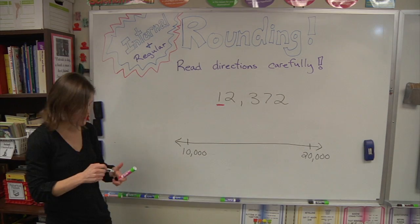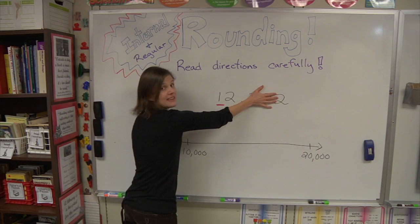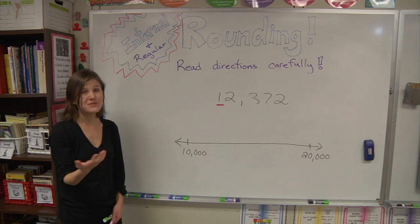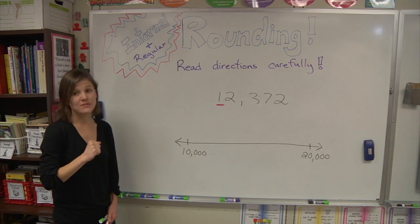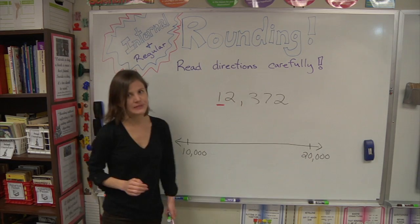Sometimes the easiest way to think about a number that is this large, again, is to cover up some of the digits. I think everyone could easily round 12 to the nearest 10, but when we think about it in terms of thousands, our brains sometimes have a hard time wrapping around that concept. But rounding down to 10 or up to 20, easy peasy.